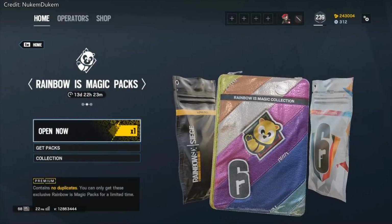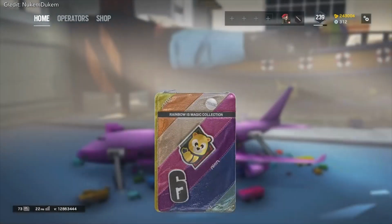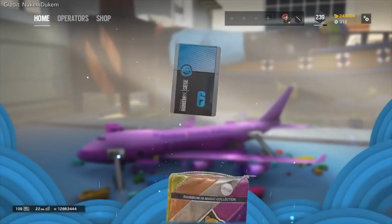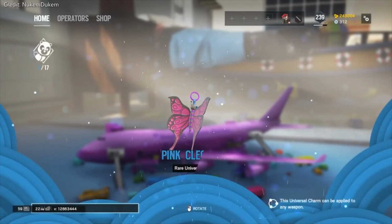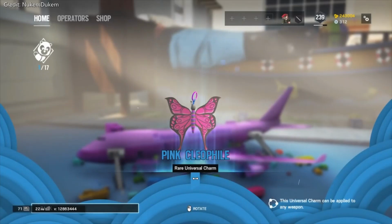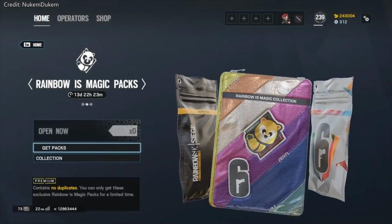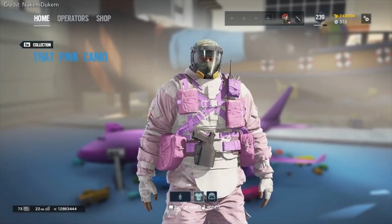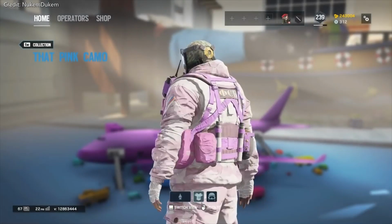I think it lasted for 2 weeks, then they extended it for another 2 weeks, so I think it was actually a whole month we got this, and we got skins like the Butterfly skin for Montagne, the Princess skin for Blackbeard, the Unicorn skin for Tachanka. These skins are hilarious, a lot of people like them. I guess some people don't like them, but I think they're incredible. I think they're so funny, and this is the humour that this game needs.